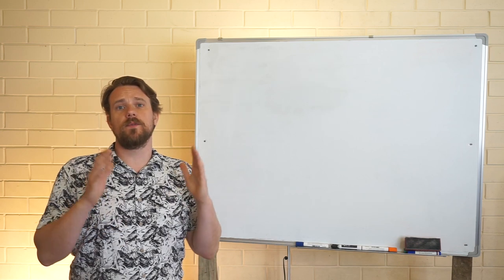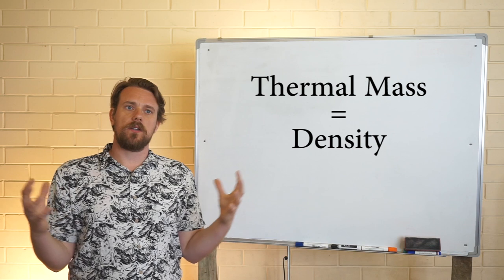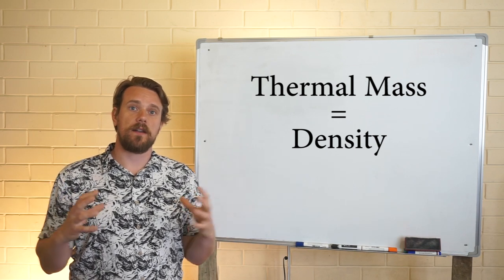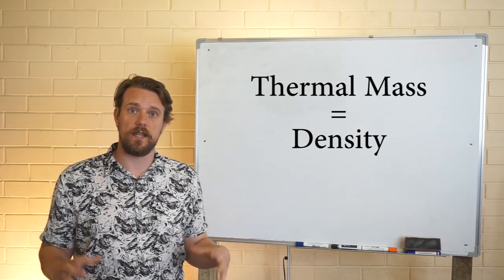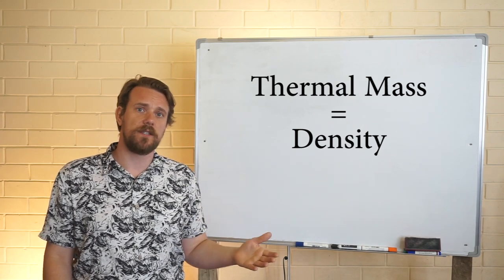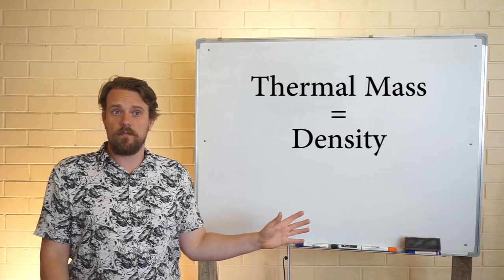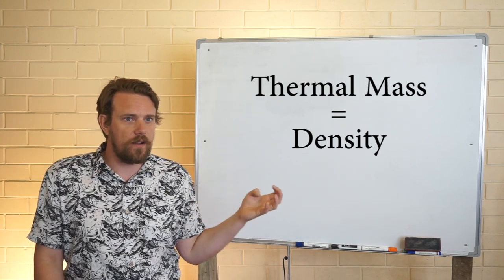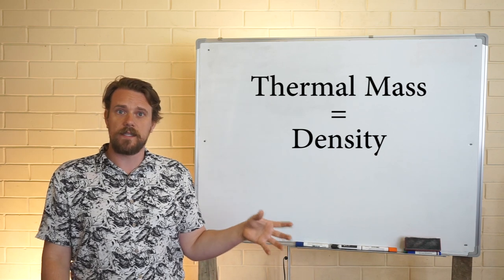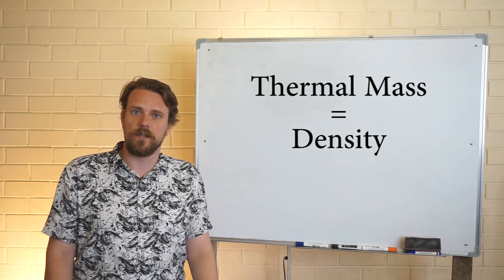Second thing to understand is thermal mass. Thermal mass equals the opposite of air, so density. So lots and lots of particles pushed together really, really closely. Most common form of a natural dense material is stone. Probably, aside from iron ore that we then make into steel, it's the most common dense natural material.